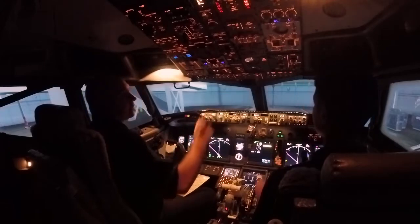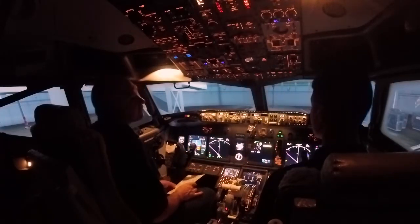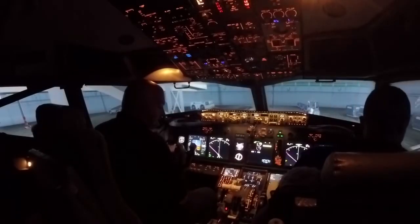Anti-collision light on, please. Okay. And the doors are closed. Okay. So let us call for the pushback and start up. Number 2. Here comes the ground crew.